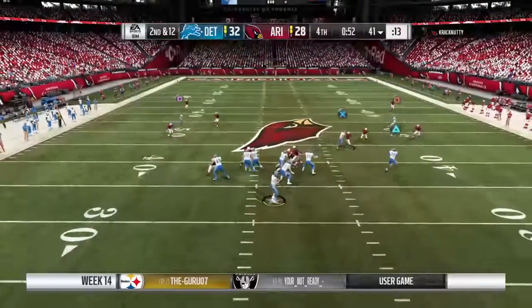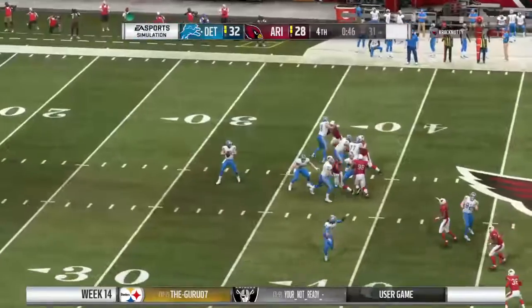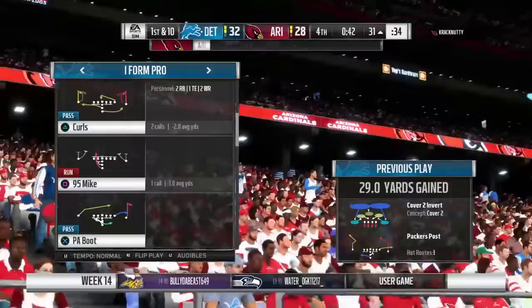Now Stafford. Over the middle, complete to Tate. And he takes this one down all the way near the 30. A big pickup there, and without question, that should be more than enough to wrap this one up.